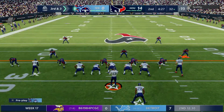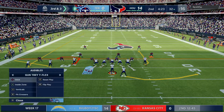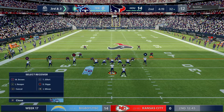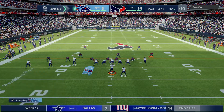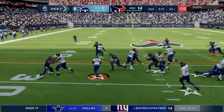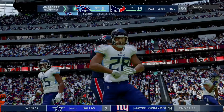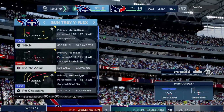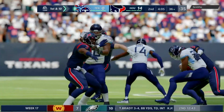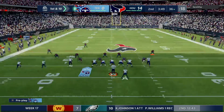The Texans here on 3rd down, putting an extra defender in the secondary. From the gun, a give to Mixon. And he's able to get the first before he's taken down at the 36. Only 3 there on the pickup, but that's enough to move the chains. First down, Titans. So from the 36 now, 1st and 10.